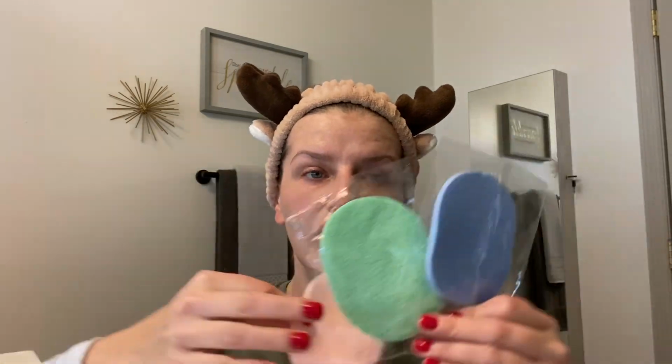I shared these sponges with you the other day. You get 50 of these sponges individually wrapped. They're under $15. These are the most handy dandy little sponges. I use these to take off my cream mask. I use these to take my mascara off if I'm not wearing my tubing mascara.